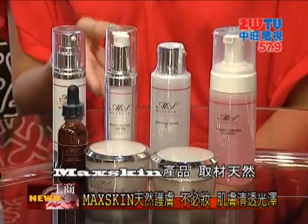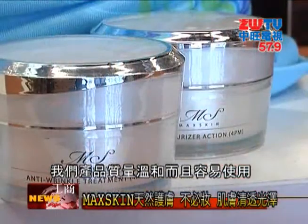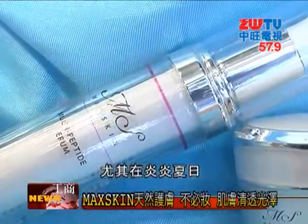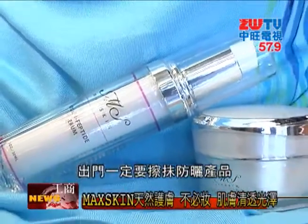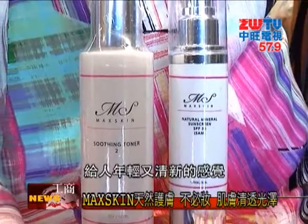As summer is coming up, it's important for us to moisturize and use sunblock on our skin. As you know, moisturizing and sunblocking help prevent your skin from aging prematurely. Our product is natural-based, so it's light and easy to use. During summer, all you need to do is throw on some sunblock, so it'll prevent your skin from adding more wrinkles and keep you looking young and fresh.